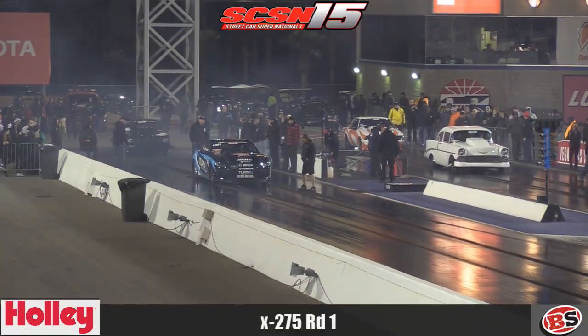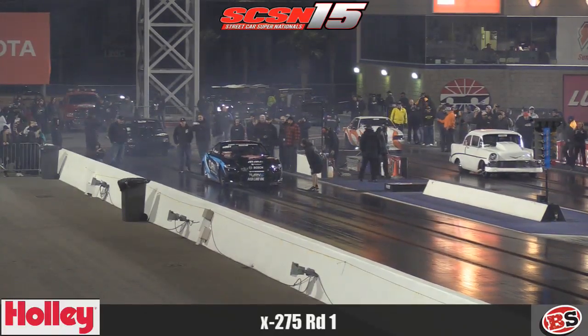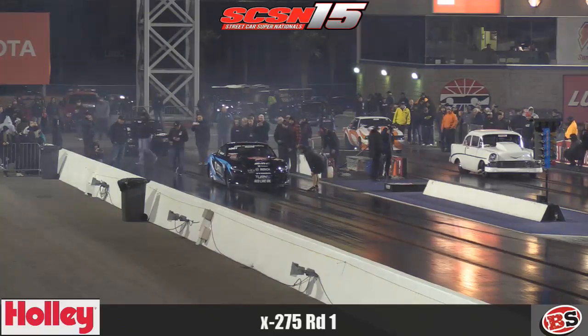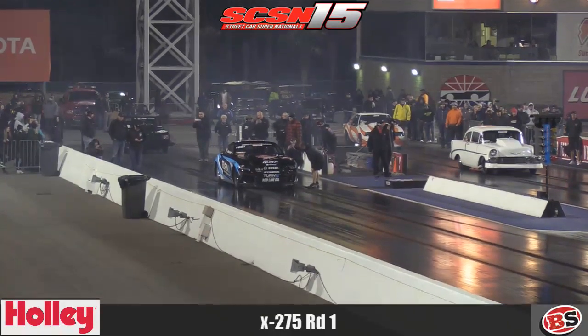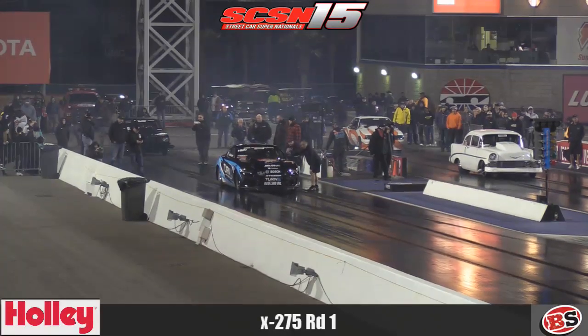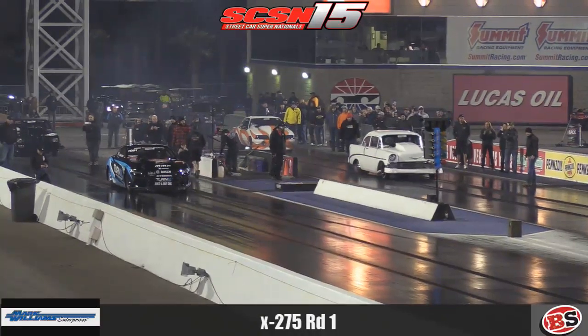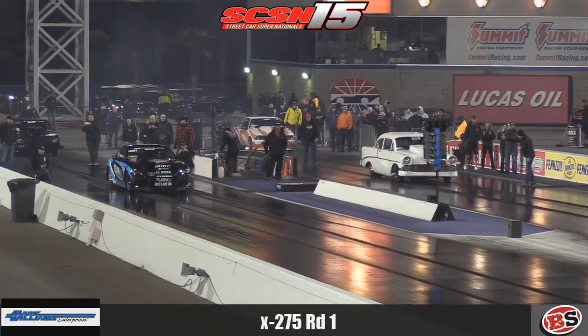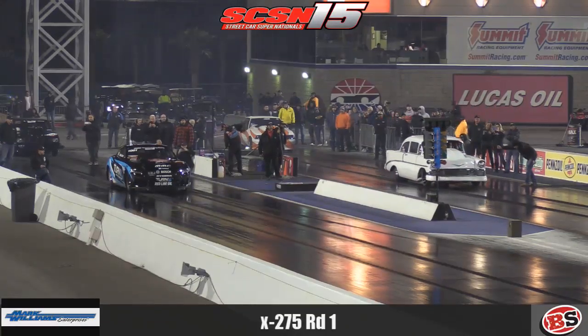It's now Tony Williams and John Urist. Next to John of the Mustang out of Albuquerque, the number 2 qualifier, rolling into X275, 441, 162 miles an hour. We got John in that spot and Tony Williams, Queen Creek, Arizona, the 56 Chevrolet, the 210 sitting over the left side, qualified down to the number 31 spot, 558, 122 miles an hour.